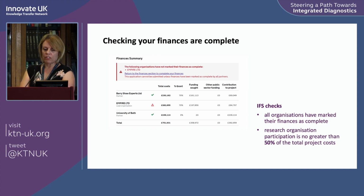For collaborative applications, IFS will highlight the lead applicant and any partners who have outstanding project finances to be completed. All finances must be included in the application form before the lead applicant can submit it. So if there's any of your partners who haven't filled out all the relevant information, you will get an error message on the IFS system. It will also check that your research participation costs are within the required limits. However, IFS doesn't validate project cost. It is your responsibility to ensure all costs are within the eligible total project cost as stated in the brief and guidance.